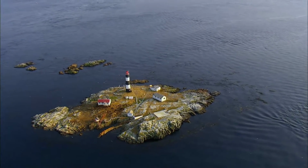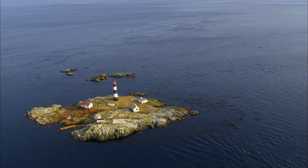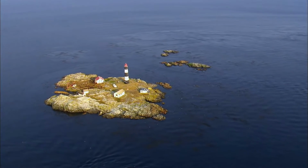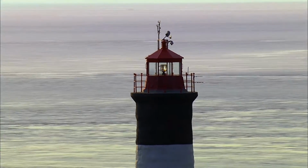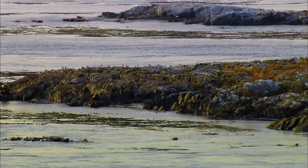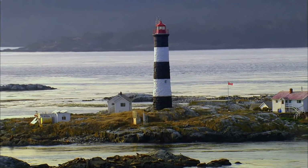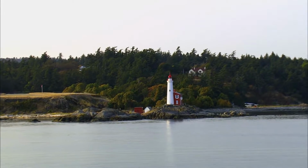At 24 meters high, it is the only stone lighthouse in British Columbia, built of granite quarried in Scotland and sandstone from Gabriola Island to the north. The lighthouse and adjacent foghorn are surrounded by a rich ecological reserve, protecting sea life, including elephant seals and sea lions, who make this a regular port of call. Race Rocks is one of two iconic lighthouses built by the British. Its sister station, Fisgard, sits on Vancouver Island, just miles away.